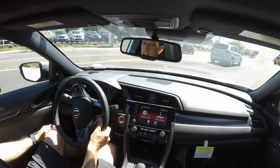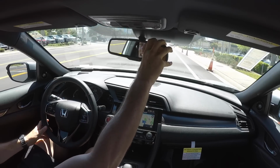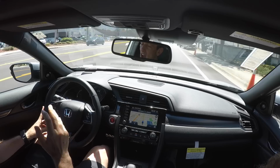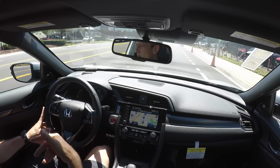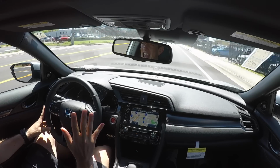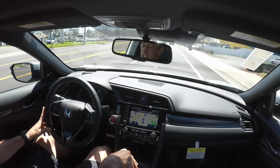As we're rolling out of Tampa Honda, we're in the 2019 Honda Civic Si Touring. Right away, that CVT, I'll be honest with you, I'm not really the biggest fan of CVTs, but Honda does something different. We did a review on the CR-V. We're doing this one with a CVT. It acts differently than any other CVT that I've done before. Now, I do have it in sport mode.